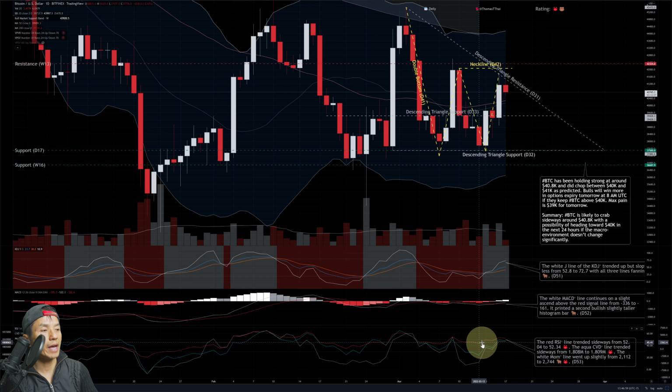Down here, the red RSI line is pretty much moving sideways. It went from 52.04 to 52.34. I gave that a crab. The aqua CVD line is starting to trend down. It went from 1.808 million to 1.809 million.